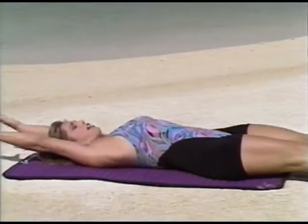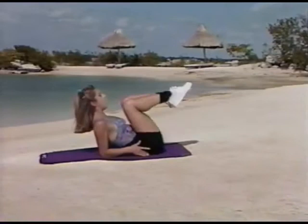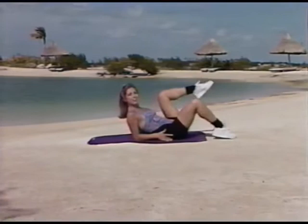Bend both knees. Come up to your elbows. Plant your lower back down. Control in the abdominals. Ready and up, up, down and down. Good. Lift, lift, down. Always make sure the small of the back is against the floor on this one. Very important. You got it.